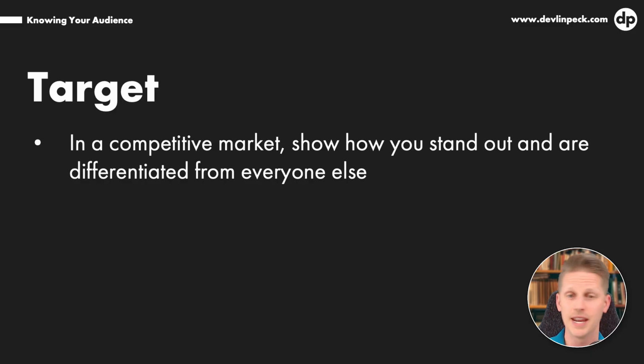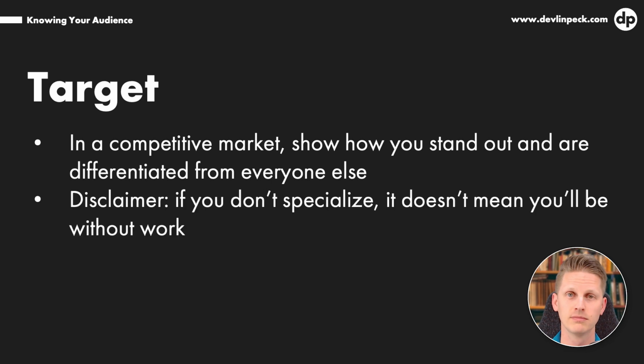So every one of those different things makes a big difference when it comes down to putting your portfolio together. And in a competitive world, what we need to do is show how we stand out. How are you differentiated from the rest of the market? How are you differentiated from everyone else? Now, the disclaimer here is just because you specialize in something doesn't mean that that's all you're going to do. That's not the only work that you're going to do.